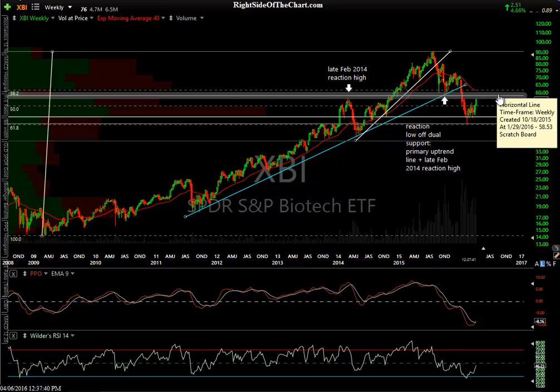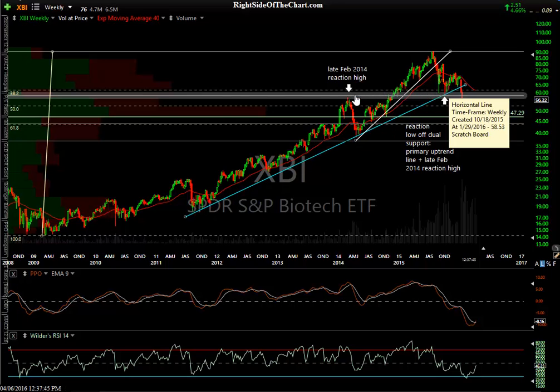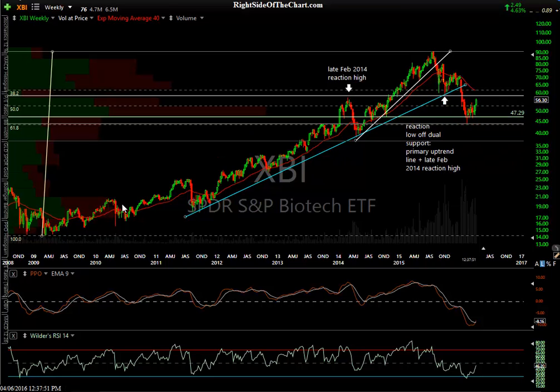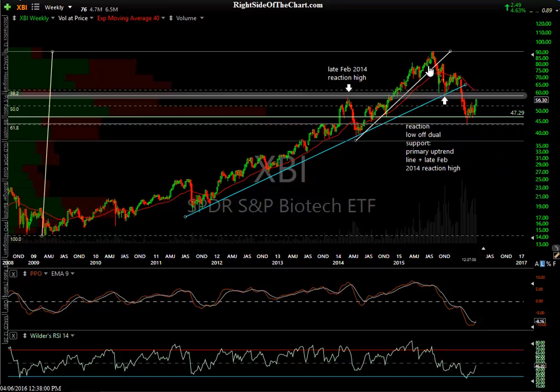It's around 58.50-ish. We have numerous reactions. I'm talking about the white line going back here. We had that reaction high back in February of 2014, which we're now coming up to. This Fibonacci was just a validation for going long here, or covering the biotech shorts. We had a perfect retracement.